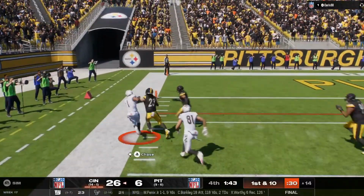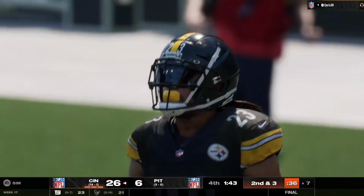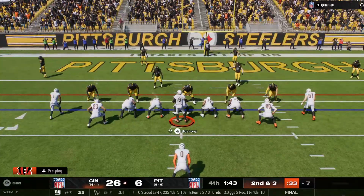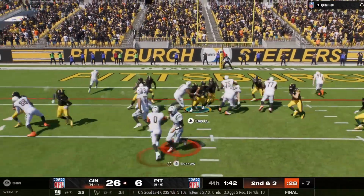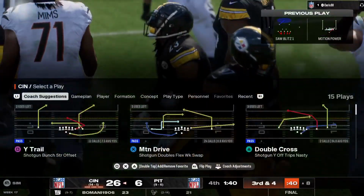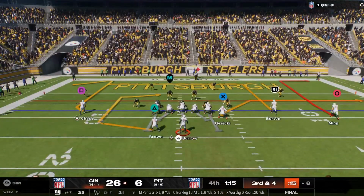Burrow going to get this out to Chase. And down inside the 10 here before he's out of bounds right around the 7. That'll go for a gain of 7, and that'll bring up 2nd down. Here we go. One back in the backfield, he'll get the carry. And he is going to be stopped cold behind the line of scrimmage. It'll be a loss of a yard, and that's going to lead to a 3rd and 4 coming up.